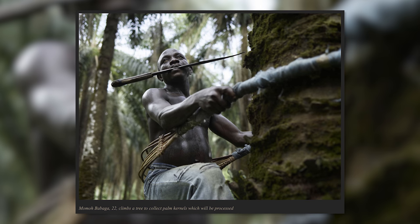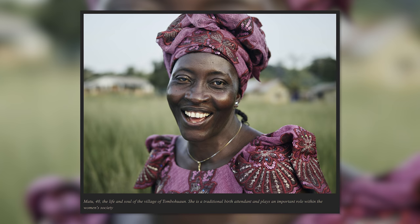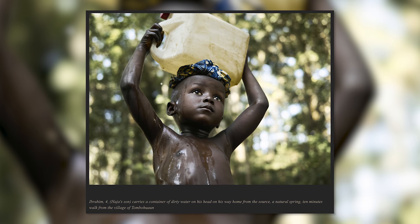I love how each photo tells the story of the people in it. You find out the person's name, their age, and what they do in the community. It's all about the story. Drive home the story, make that personal connection, and you will make a lasting impact.